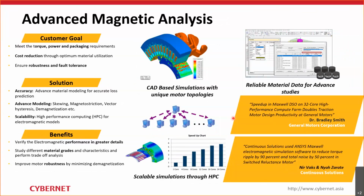So this slide represents Ansys Maxwell solutions, and it's for advanced magnetic analysis, like some issues we will care about. First, for example, motor skew, because to reduce the cogging torque and torque ripple, we usually use the skew of rotor or stator geometry along the Z-axis.